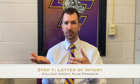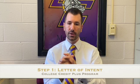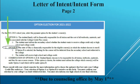Keep in mind that because there's no obligation, it would be a good idea, if you're even inclined to think about doing it, to go ahead and turn in your letter of intent. If you look on your screen right now, you'll see that the top information is rather self-explanatory: name, things like that. So I'm going to move to the second page.